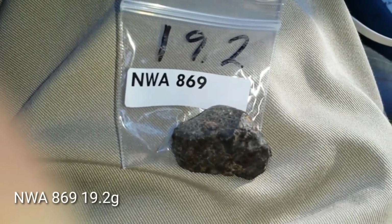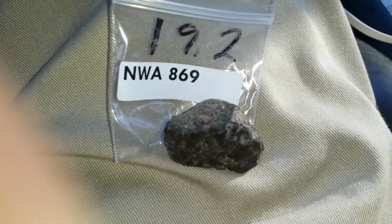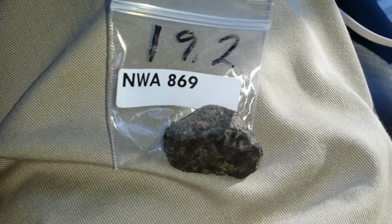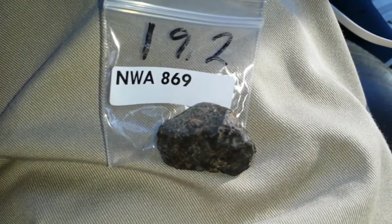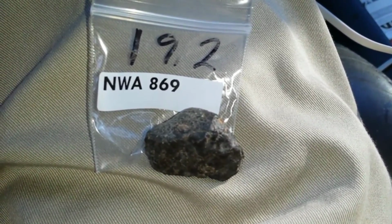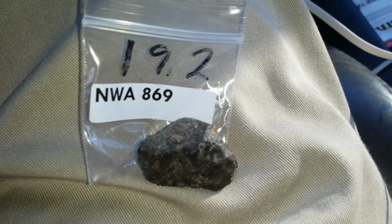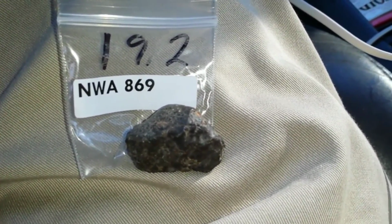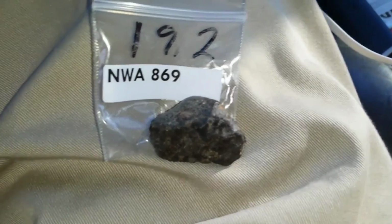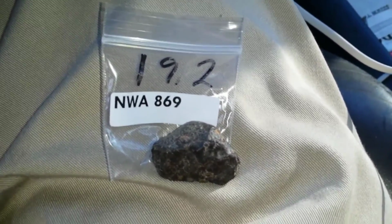This is my new meteorite. It's NWA 869. It's a Northwest Africa stone meteorite. It's 19.2 grams. This was discovered in 1999 near Algeria, and it says here that it's classified as an L5, I believe. I'm not really sure what the classification is. I'm new to this meteorite thing.